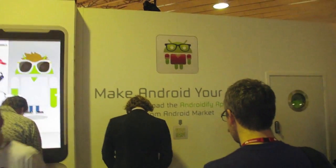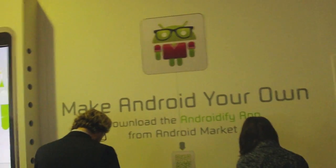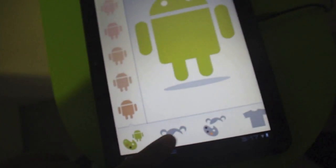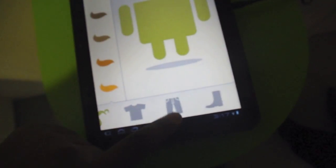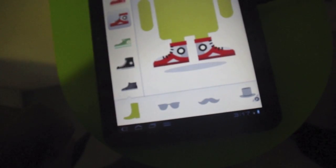Okay, and then in the Android section, they also have this thing called Make Your Own Android, where basically you download an app, you create a little avatar for yourself, and then if you're lucky, you get to print it up over here. In the regular part, when you click the hanger, you can put on hair, change colors, jeans, shoes, everything. Anything you can think of, you can probably put on there.